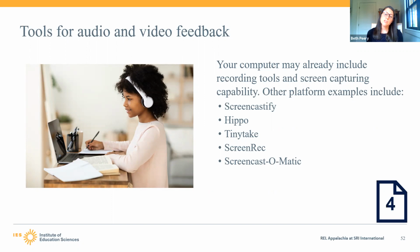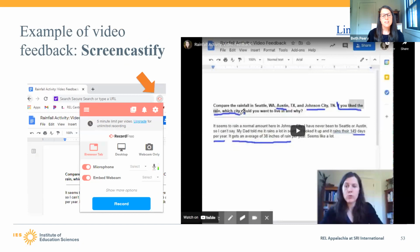There are a couple of things that you should pay attention to when selecting an audio or video platform. Consider any time limits to recording, any advertising with free versions, how difficult it is to learn, how easy it is to edit and share, the security of the tool, and how well it's integrated into your other platforms. So let's see an example of how we can provide student feedback using one of these tools. Screencastify is an example of a tool that you can use to record your screen as you provide feedback to students. It has a free version without ads that allows us to record 5-minute videos.